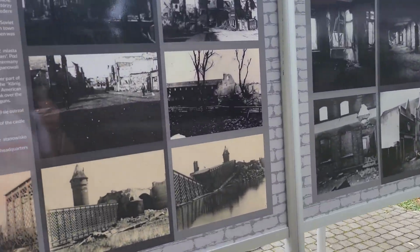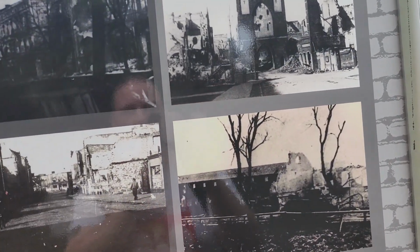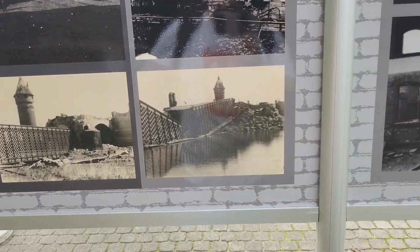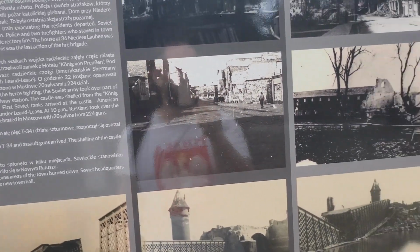Fighting for Malbork. 1945. Jesus. So yeah, as you can pretty much see, they hit the castle pretty well. But Malbork Castle, it will be a huge video, and in the future I will make it. So just to imagine, no spoilers or nothing, but the Malbork Castle was almost in this stage. And yes, it's the biggest in the world. Wow, look at this.